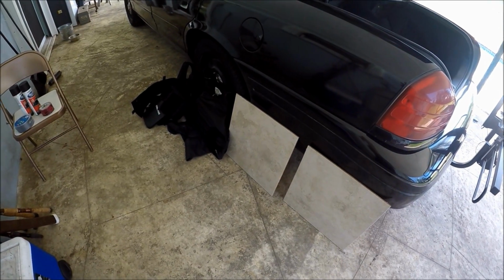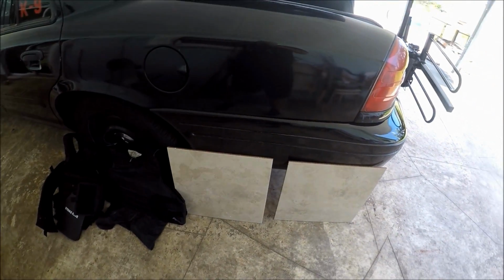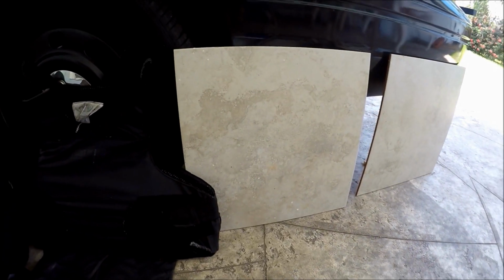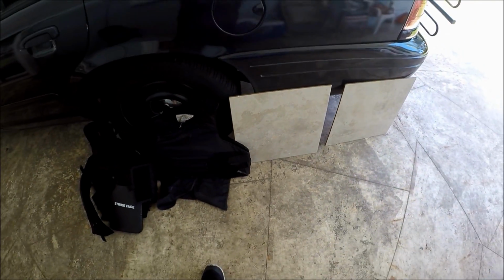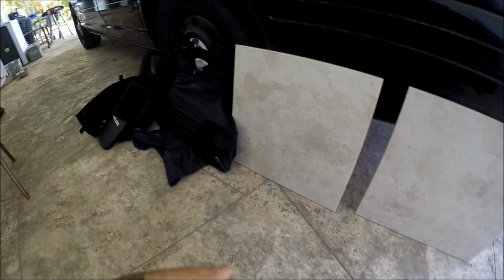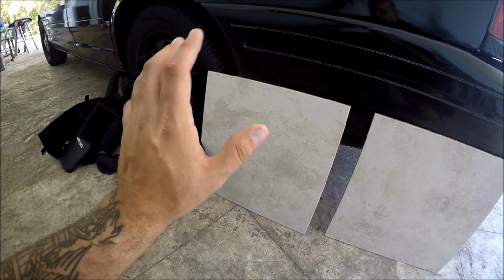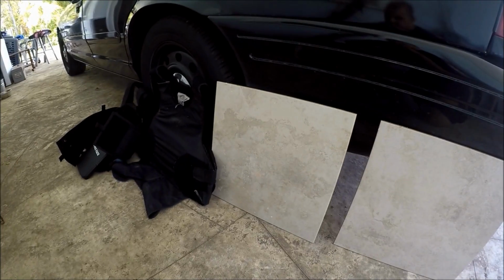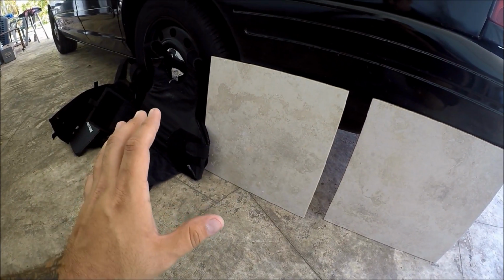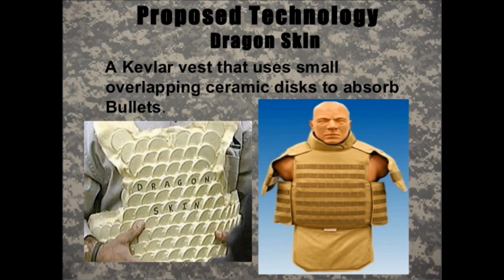The reason why I'm mentioning ceramic tiles is because that's what we're going to use to bulletproof our Crown Vic. Before you call me crazy and turn off the video, keep in mind that for many years, ceramic tiles have actually been at the front lines of saving lives. A few years ago, the most bullet resistant vest was created and given to the military. It was called Dragon Skin, or Dragon Armor, and it consisted entirely of ceramic tile plates that covered the vest.